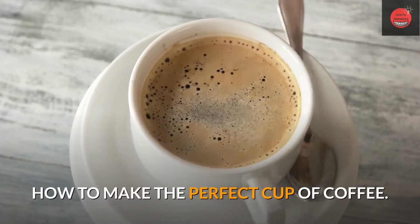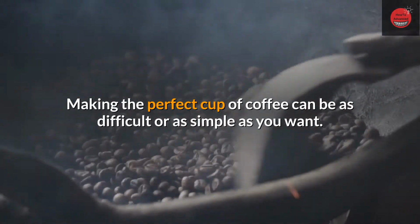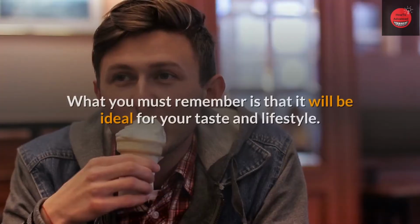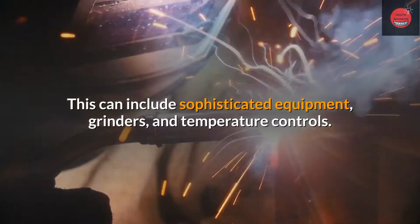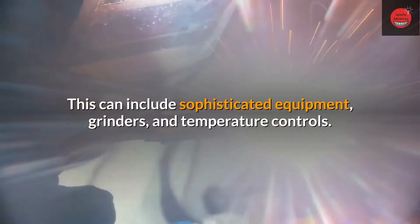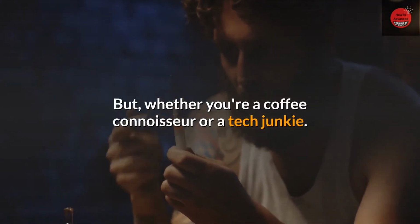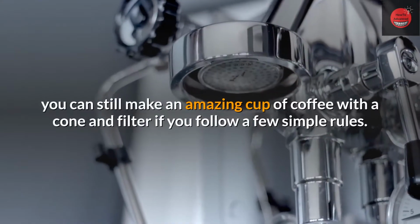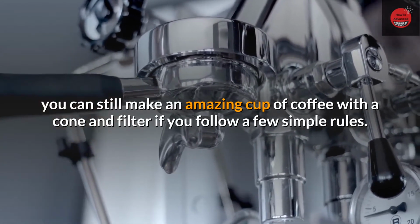How to make the perfect cup of coffee. Making the perfect cup of coffee can be as difficult or as simple as you want. What you must remember is that it will be ideal for your taste and lifestyle. This can include sophisticated equipment, grinders, and temperature controls. But, whether you're a coffee connoisseur or a tech junkie, you can still make an amazing cup of coffee with a cone and filter if you follow a few simple rules.